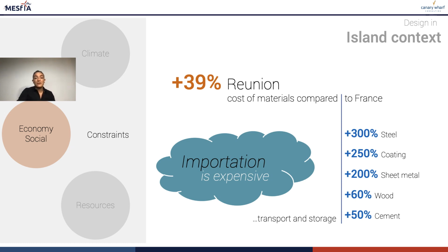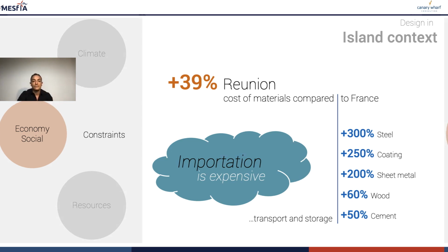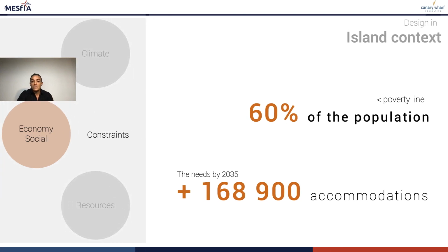Imported building materials are more expensive to purchase in Réunion than in mainland France, by about 49%. Mechanically, a higher purchase price of material leads to a significant increase in the price of construction, insofar as the purchase of materials and their assembly constitute one of the most important items in the overall price of new construction. These costs harm access to the property as nearly 60% of the population lives below the poverty line.